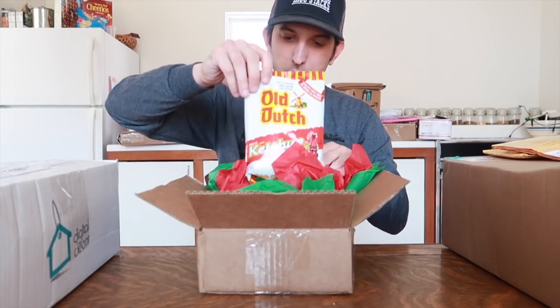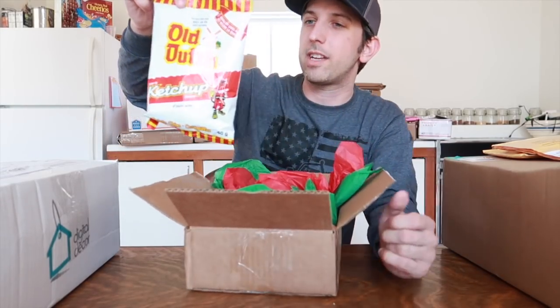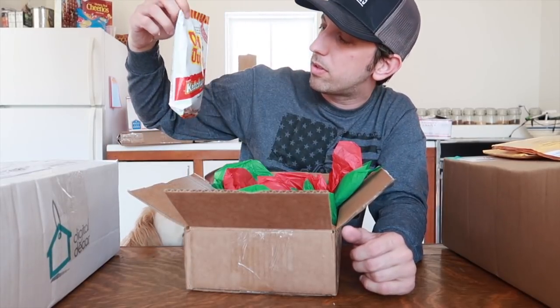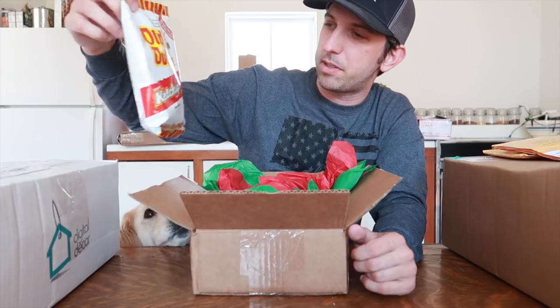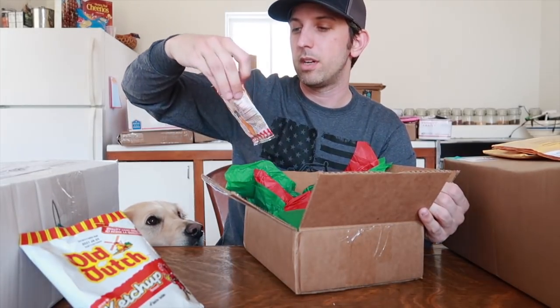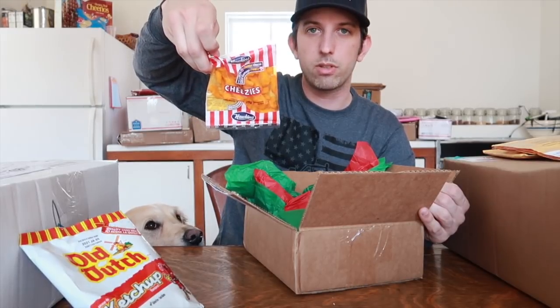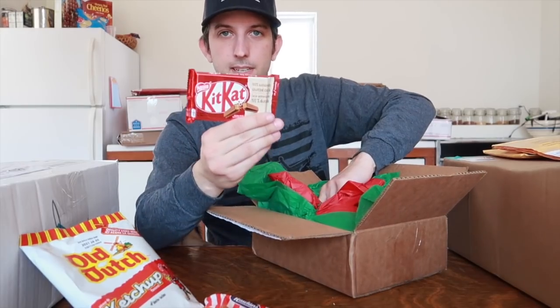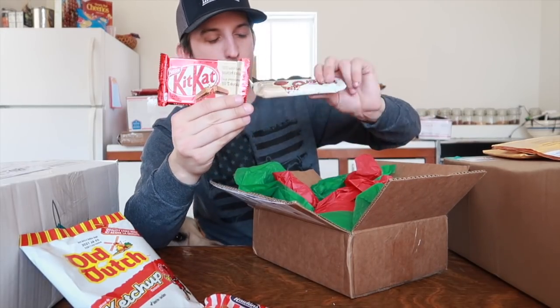And then we have a bunch of snacks. Always great to get these snacks from different countries because we don't have them here. So we have Old Dutch ketchup flavored potato chips. Salsa, these are not for you. I know you're sniffing away, but they're not for you. Cheesies, kind of like Cheetos. We also have, oh, those are cool, Kit Kats. A little bit different. Arrow.